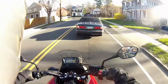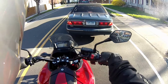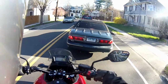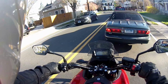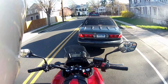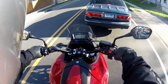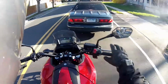But my fingertips are frozen. My legs are frozen. It is cold. I mean, it's probably only like 40 degrees, which isn't even really that cold, but for some reason, it's gotta be more colder than 40. Warm up my hands a little. I'm just wearing plain leather gloves, my leather riding gloves.